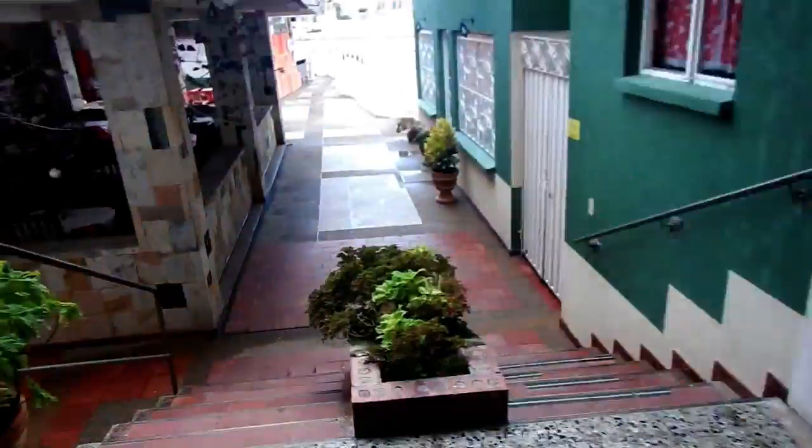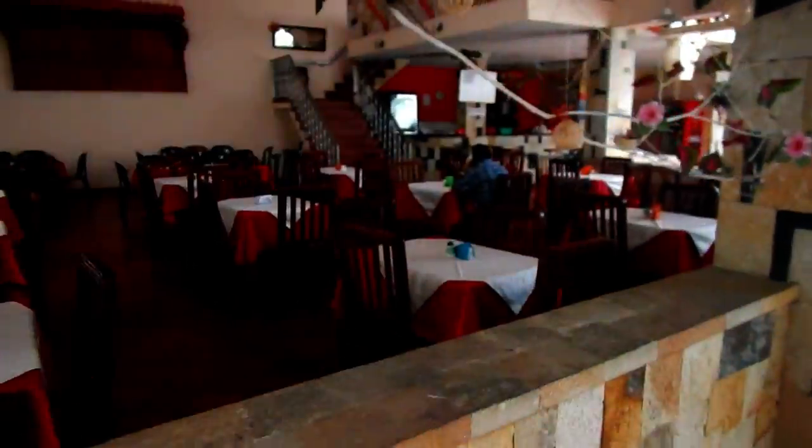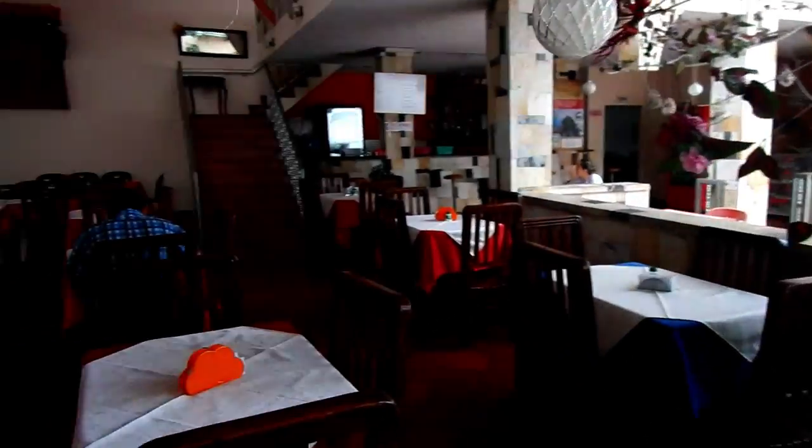Free tea and coffee, and this is the nativity scene. So yeah, Christmas tree, very nice. And then downstairs, breakfast. Little restaurant. With the amazing music. Buenas.